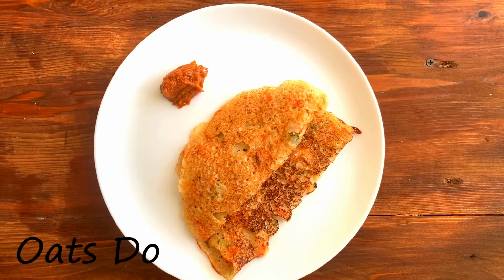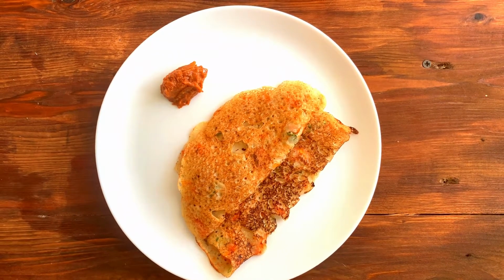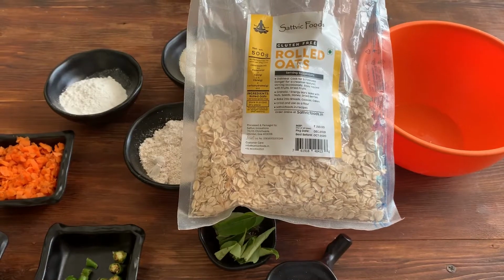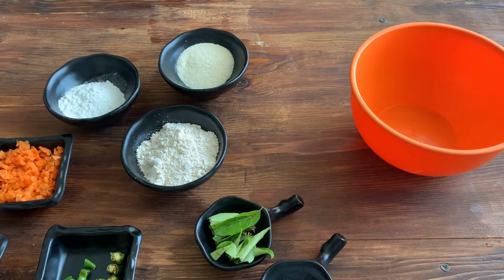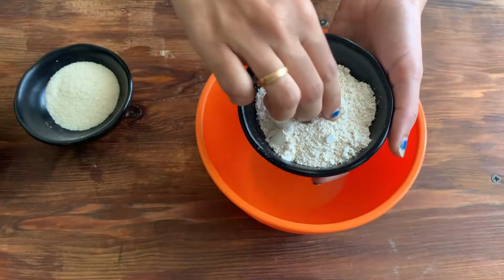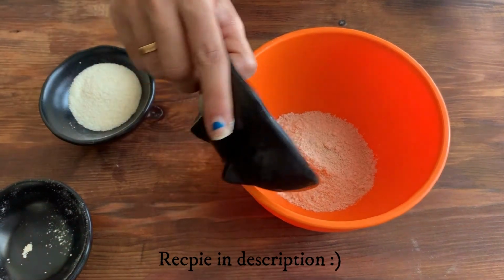For Tuesday, I was craving something Indian. Being a South Indian, dosas are my favorite, so I made myself oats dosa for Tuesday. This oats dosa is super healthy and quick to make, so I'm using this Sattvic rolled oats. It's gluten free and it's healthy as well. We need oat flour for this recipe, so if you don't have oat flour, you just have to grind the rolled oats or instant oats and make it a flour.